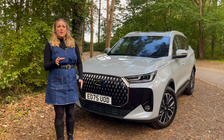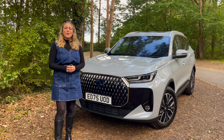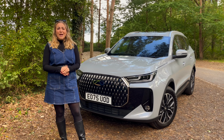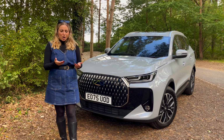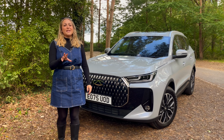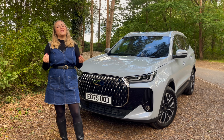And against rivals like the Nissan Qashqai, the Hyundai Tucson or the Kia Sportage, well, the Tiggo 7 is real value for money. To get to this level of equipment on one of those cars, you'd need to climb quite a few trim levels and spend a lot more money. The Tiggo 7 undercuts them. It offers a longer warranty than many of them, and it throws in a hybrid system that's actually surprisingly capable. Yes, it does lack some of the polish and brand prestige of those cars, but if you can live with that, then you're saving a big chunk of cash.